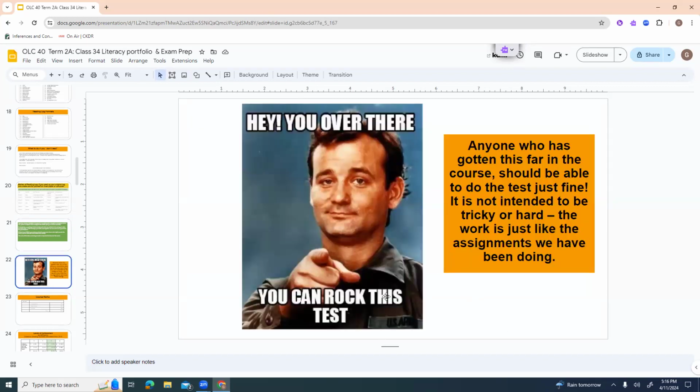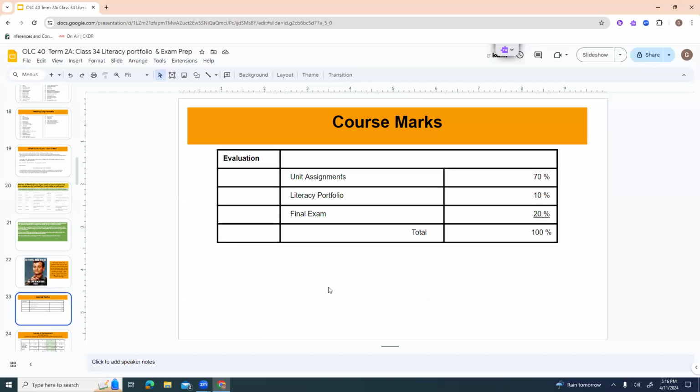Okay, and here's a little bit of encouragement. Our favorite Ghostbuster here. Hey, you over there, you can rock this test. Anybody who's gotten this far in the course should be able to do the test just fine. It's not tricky or hard. It's the same work we've been doing all along. Okay, here are the course marks.